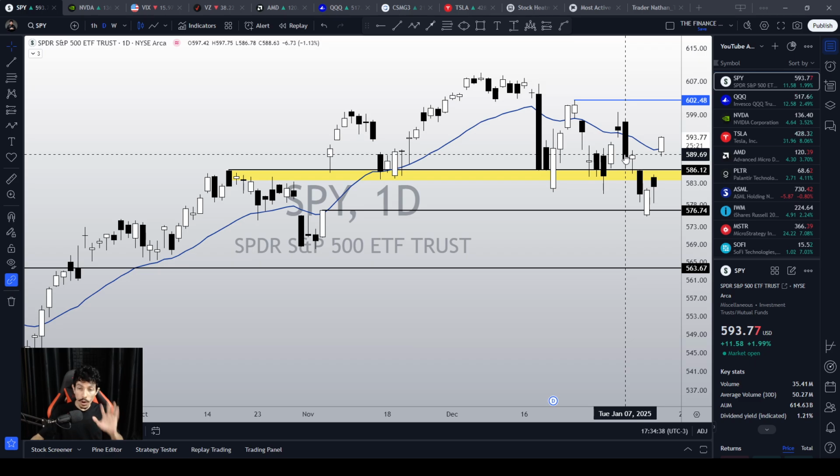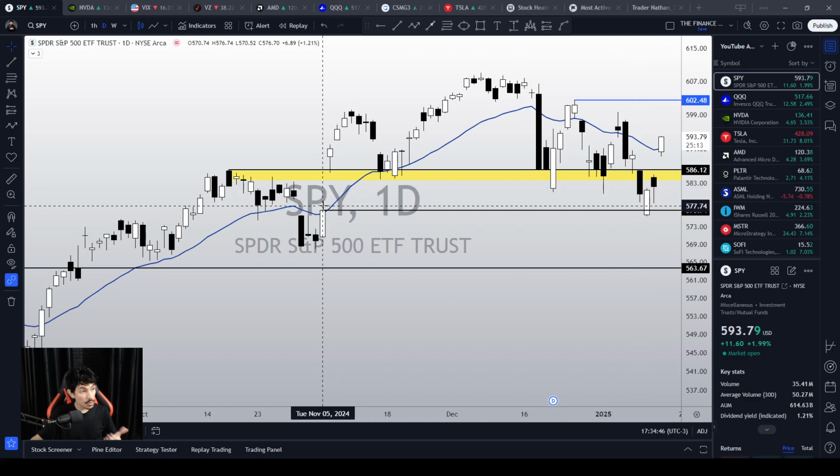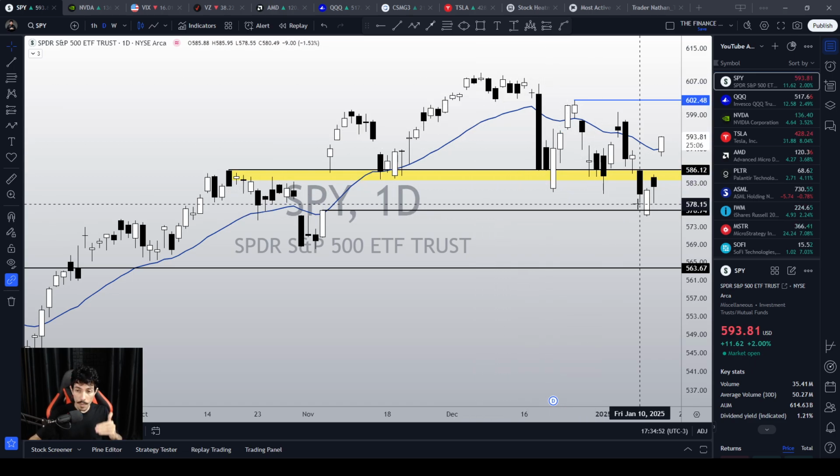So, alright, whoa, what's more? We are making this reaction right above the 576 after closing this open gap over here. Remember, gaps work as magnets for the price when we see a reversal, and right now this gap is acting as a crystal clear support level.